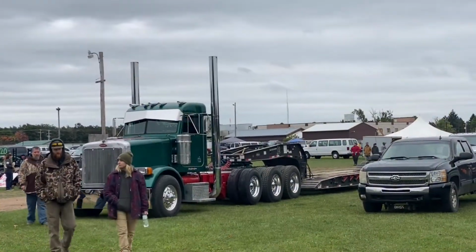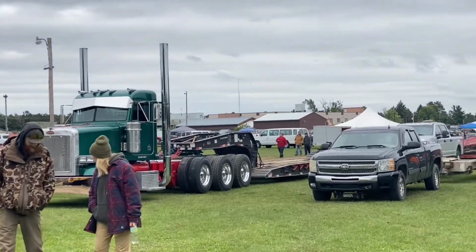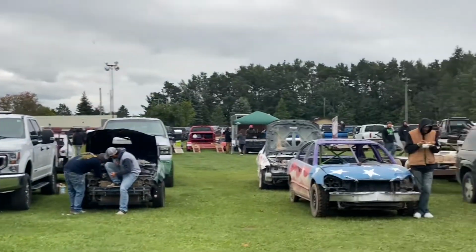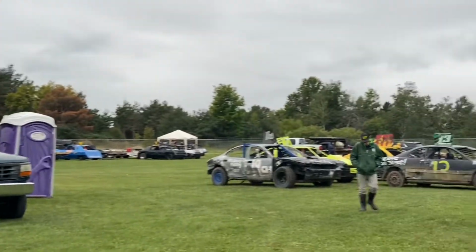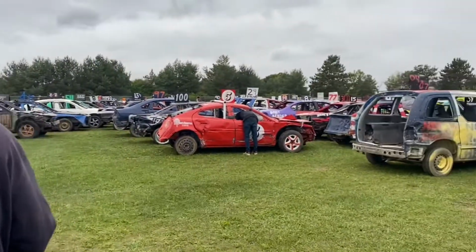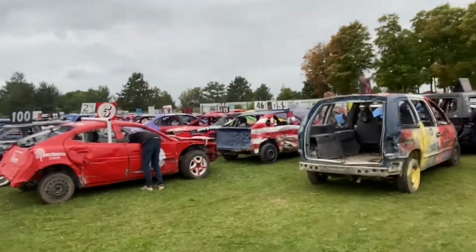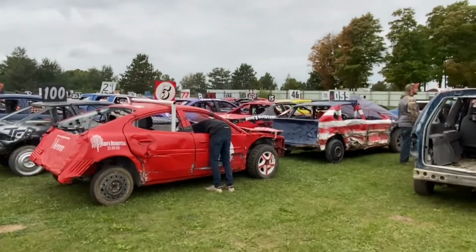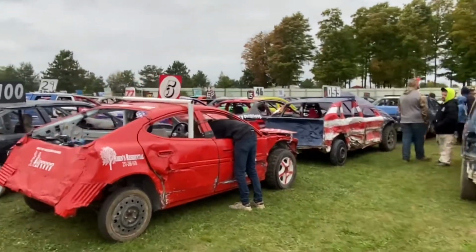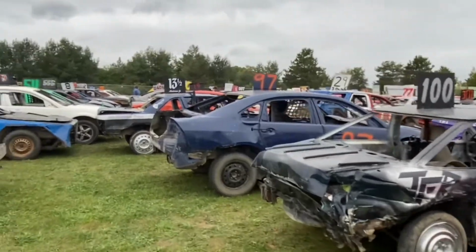Yeah. Some of these guys pull their race cars in with some serious trucks. A lot of regular stuff too, but it's pretty crazy. There's all different kinds of crap here. Interesting to see how they hack the back ends of a lot of these cars off. I don't know if they've already been hit a bunch of times or what.